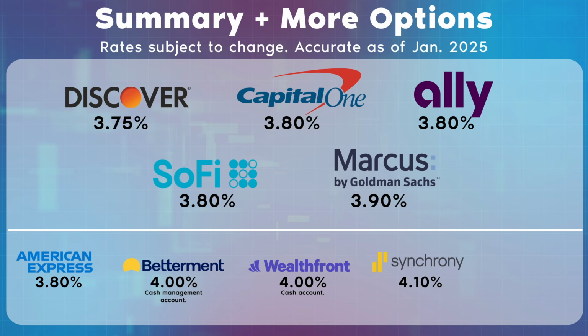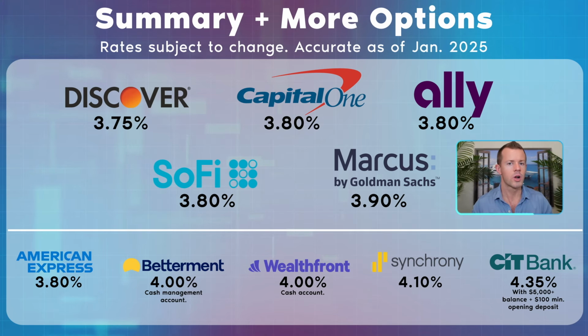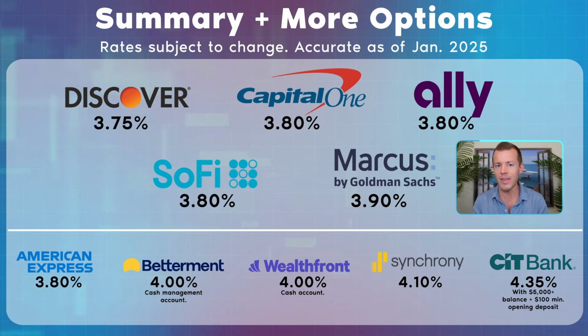Synchrony is offering 4.1%, and CIT Bank 4.35%. Although with them, you do have a $5,000 minimum balance required to earn at that top tier rate, and then a $100 minimum opening deposit. And you'll find that becomes a lot more common once you get to the higher rates that are available on the market. They may have requirements to go along with it, A for opening and or B to maintain that balance in different tiers for different rates.